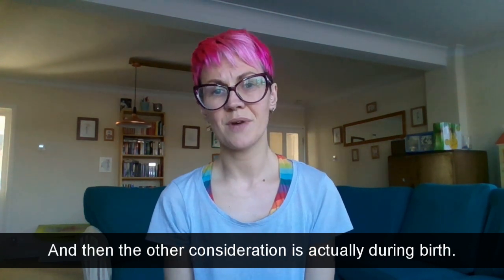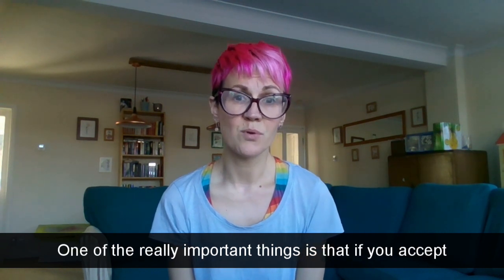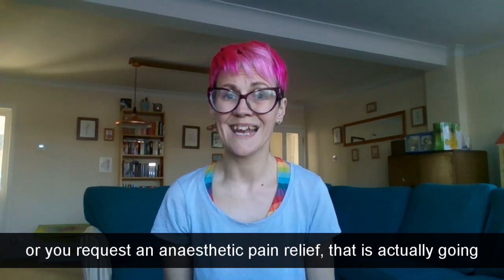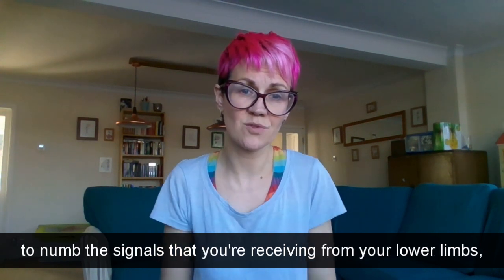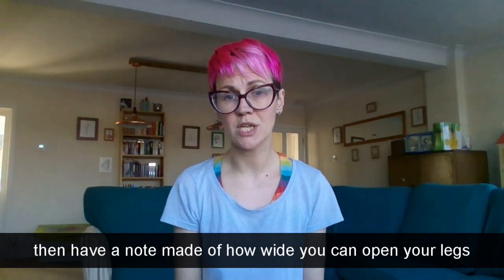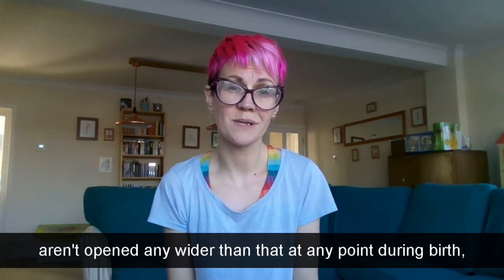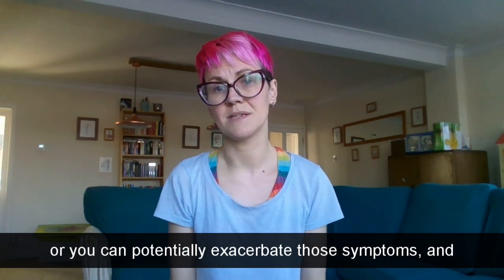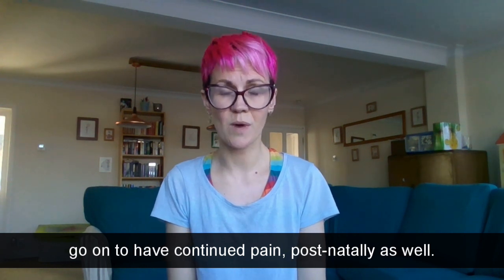And then the other consideration is actually during birth. One of the really important things is that if you accept or request an anesthetic pain relief that is going to numb the signals that you're receiving from your lower limbs, then have a note made of how wide you can open your legs before you experience discomfort, and make sure that your legs aren't opened any wider than that at any point during birth, or you can potentially exacerbate those symptoms and go on to have continued pain postnatally as well.